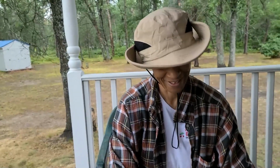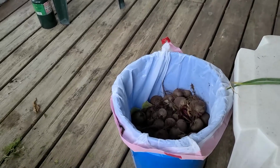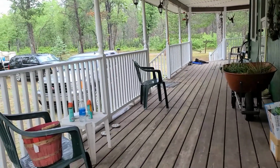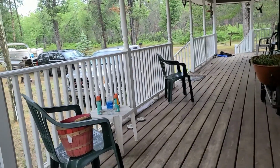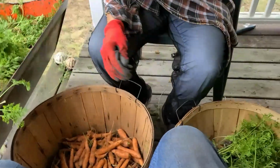So anyways, cherry lovers, we're just showing you that we're doing the carrots. We've got the beets done, and over there are the onions. When we get done with the onions, then we can find a place for them to dry out. We're done for the evening. Then we got to process the beets and the onions and get them put in the freezer.